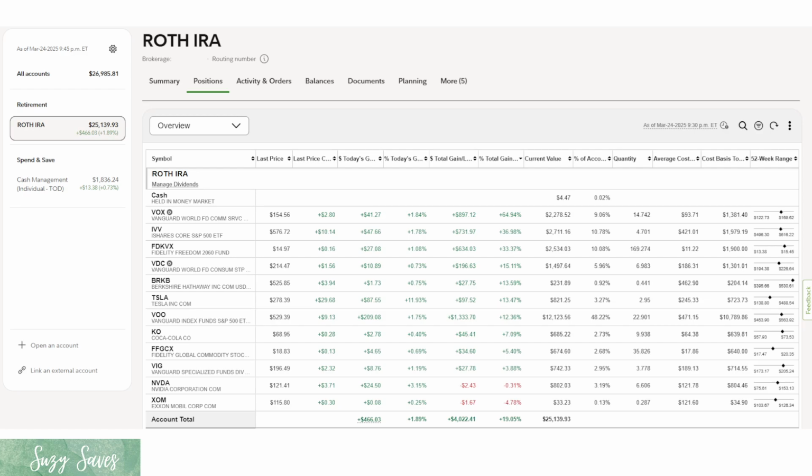Every time you contribute to your Roth, it puts it directly into cash so you can buy stocks with it. A lot of people say it's not enough just to put money in your Roth. This is what they mean. You don't want a lot of money sitting in cash. You actually have to go and invest it. Everything listed below that is what I'm invested in.